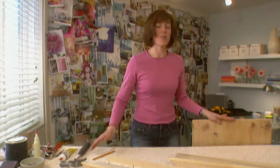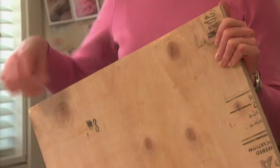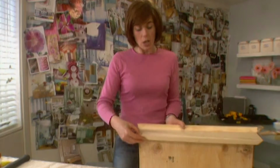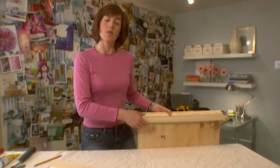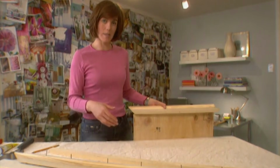I'm starting out with a sheet of 3/4 inch thick plywood. I've had this cut with a 1/4 inch extra allowance on all four sides. And then I'm using 1 by 6 inch poplar here as the frame that will go around the change table. You need to allow a 3/4 inch set down beneath the base of the change table so that the topper will stay snugly in place and won't slide off.